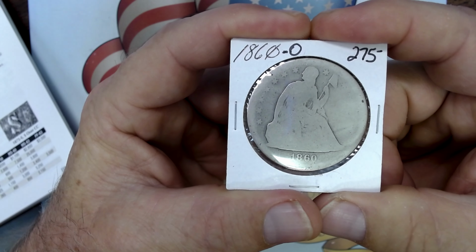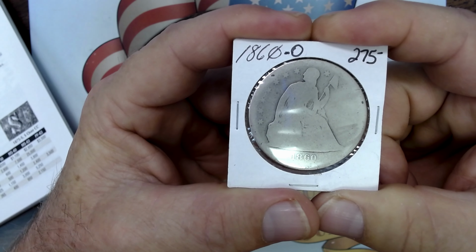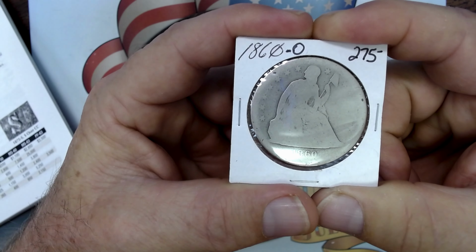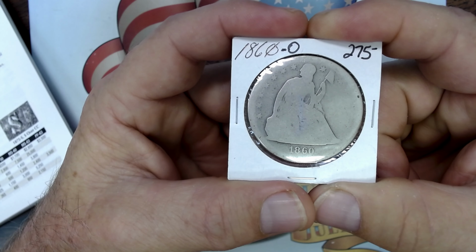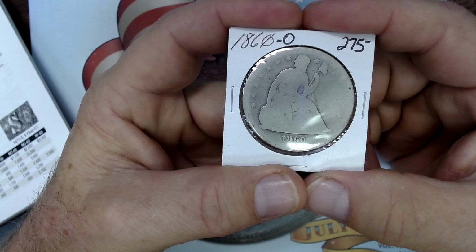The mintage for this is what's crazy. It's 515,000. I mean, less than a million, obviously. Almost just half a million, a little over half a million. And you would think this coin would be worth thousands of dollars, and the survival rate seems to be lower.